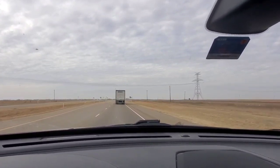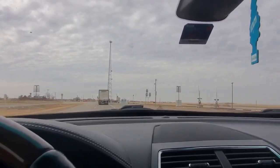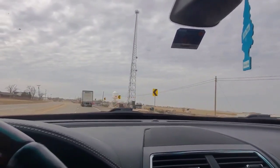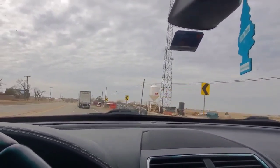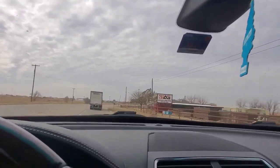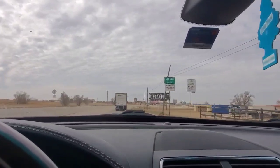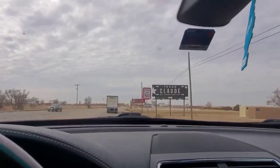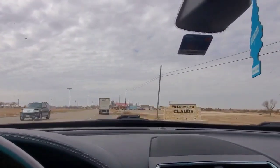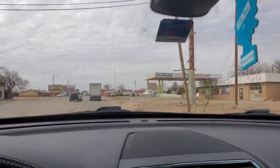And this will kind of show you what it looks like out here when you're just driving down the highway. It's very desolate land. I mean, it's flat. It's dry, it's arid, and you wonder how life can sustain out in this area. But I guess there's rainy seasons, and I guess life goes on. So this takes us to the outskirts of Claude. And it's one of the better towns as far as amenities and all on this whole stretch of road. Pretty cool town. Let's go check.